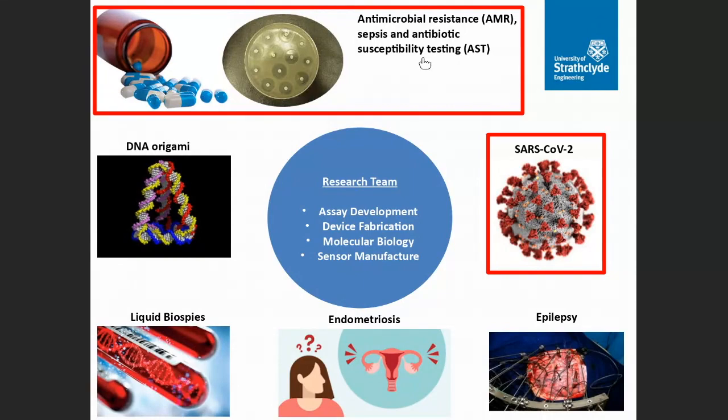What I'm going to focus on today is AMR, and AMR for us comprises a few topics. So we've done some work on drug-resistant TB. We've done some work on general detection of antimicrobial resistance markers, and some work on sepsis. But today I'm going to talk particularly about antibiotic susceptibility testing. It's this idea of rapidly pinpointing which antibiotic to treat an infection with. And I'm also going to show some results on what we've been doing recently on development of a detection methodology for SARS-CoV-2 and COVID-19.